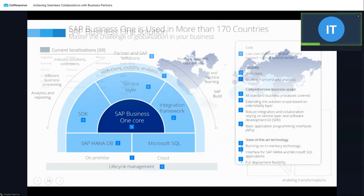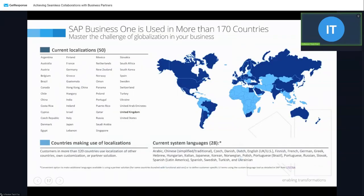SAP Business One, as mentioned, is a versatile software and is being used in more than 170 countries and has 50 localizations by default. And the other countries where the localization is not available by default can be adapted by the partner. And it's also available in 28 languages, thereby making it a single solution that can be used across the globe if in case you have an organization that has multiple country operations as well.